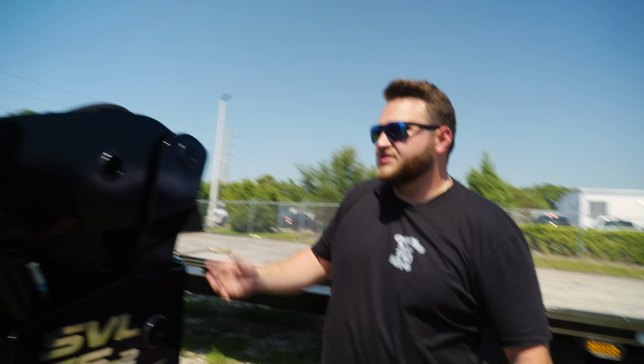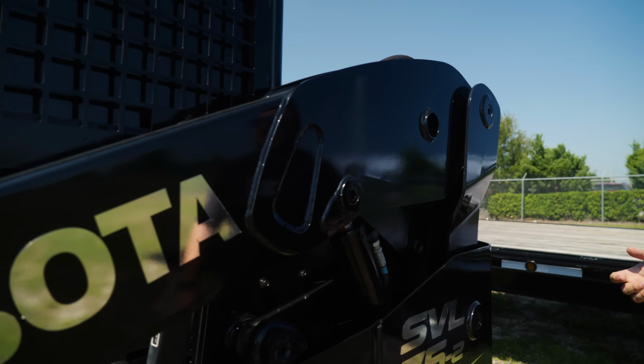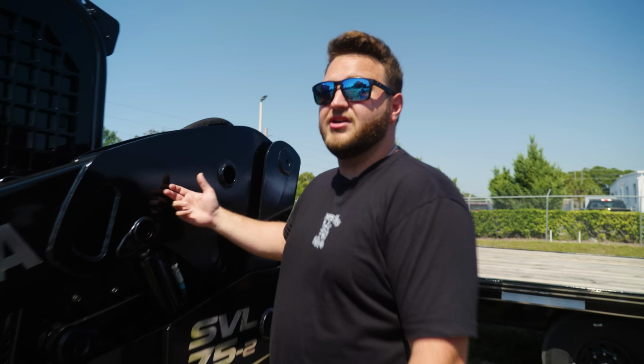I mean, people will still make comments. You guys paint them like shit, dude, it's a skid steer. You know how hard it is to paint a skid steer? Like, this thing looks freaking good.